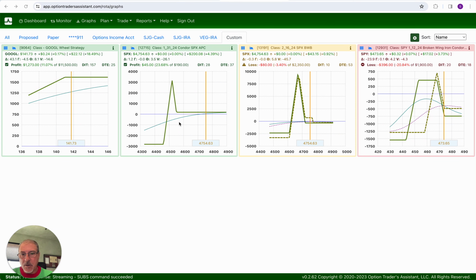Going to end up in trades more like this, trades that are broken wing butterflies that have no upside risk on them, or maybe we'll add some upside risk in certain instances, but keep that upside risk small. That's because right now we are in a heavy, hard, fast-moving uptrend. So that's the situation here on this trade.